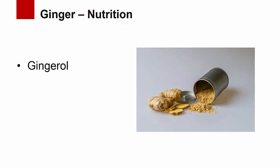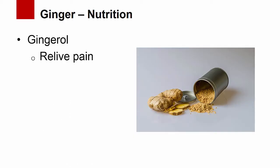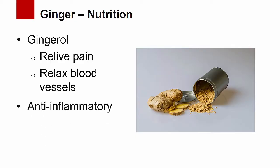Ginger contains gingerol, a phenolic compound and active ingredient that has been shown to relieve pain and relax blood vessels. Ginger is also anti-inflammatory, similar to the other spices, which has been shown to combat heart disease, cancer, and arthritis.